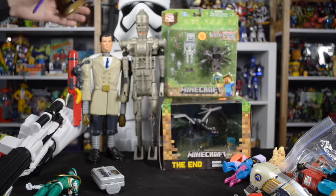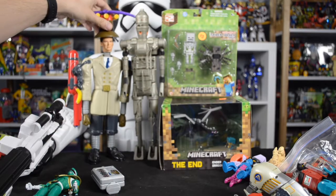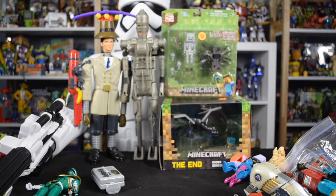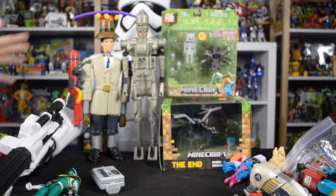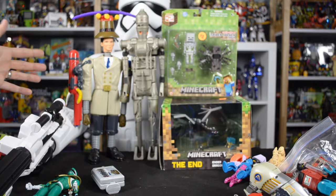In the back here, we do have Inspector Gadget. This is from the 1998 McDonald's promotion for the Happy Meal toys, promoting the Inspector Gadget movie. Probably one of the best McDonald's toy lines that they've ever come out with, just because of how innovative it was. I don't think they've ever done anything like it before, where it was essentially a Build-A-Figure.